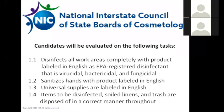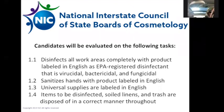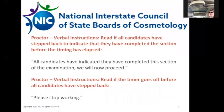We are going to say in our future exams that it is an EPA registered disinfectant that is virucidal, bactericidal, and fungicidal. Now, in this exam, we are expecting that candidate to, of course, use wipes, as Wayne talked about earlier. All of our exams now require wipes, and that candidate must wear gloves in this exam to disinfect that work area. Once they have completed that process, they're to throw those gloves away. And then in 1.2, they're going to sanitize their hands with product that's labeled in English. Your examiner is also looking to see that the universal supplies are labeled in English. And certainly we're always looking to see that items to be disinfected, any soiled linens and trash are disposed of in the correct manner throughout all of our sections.